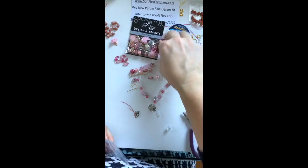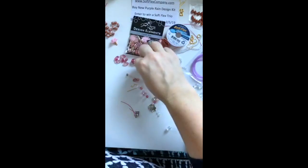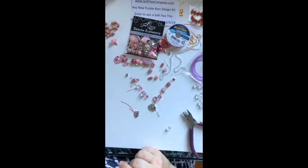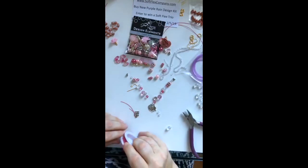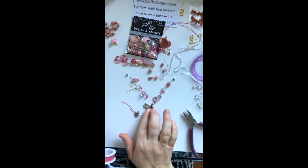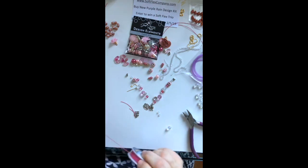All right, so let's test it out and see. So often things work well in theory. And then when you get to making it, you're like, oh, that did not work as well as I hoped. Okay, so first and foremost, I've got 2 little guys down here that I need to attach, and I'd like to figure out a way to attach them that I really like.